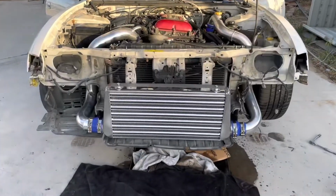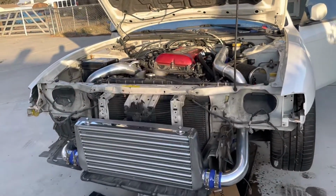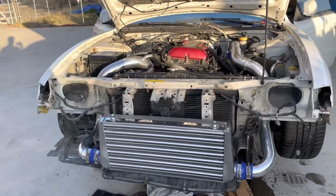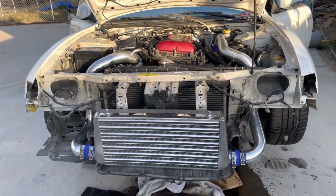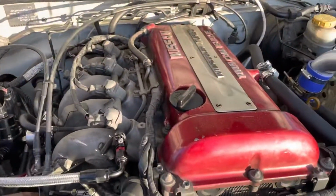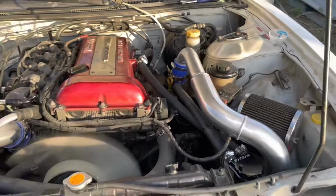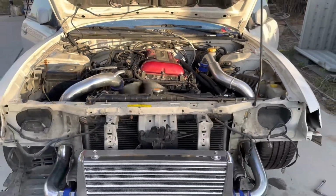Do you guys remember how I said make sure all your lines are tight? Well, we messed up kinda. One of the banjo bolts wasn't even on. Simple mistake. Oil everywhere, but we're good to go now. Now we got the little spoolie noise. Sheesh, so beautiful.